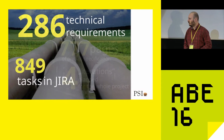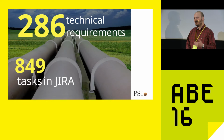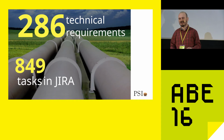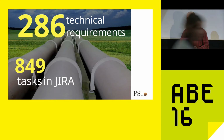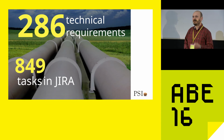Another project was an oil pipeline planning and metering system. This is located also in Poland. And we had 286 requirements in the tender specification. And yes, we had the privilege to use Jira in this project, but it was not that easy because we needed to prepare a formal procedure for how Jira is used and for which every custom field may be utilized. So you see, this is the environment we are working in.